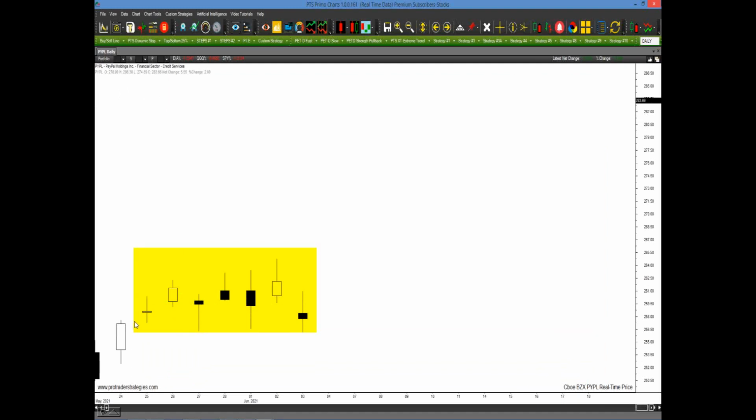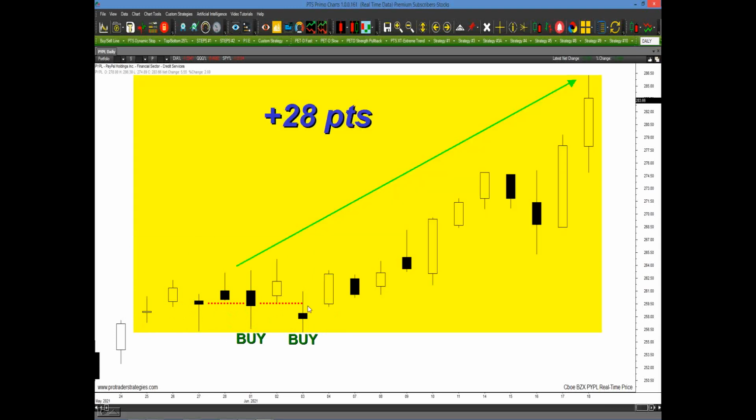But in all actuality, what do we have here? We have a buy setup right here, followed by another one right here. So where you thought nothing is happening, this technique generated 2 buy setups within the yellow buy block. 28 points coming into this past week, okay? If you missed that, I believe there was another one right here.